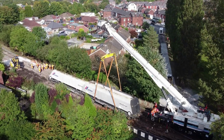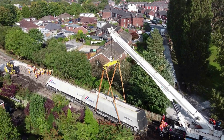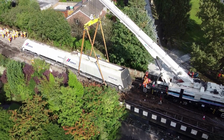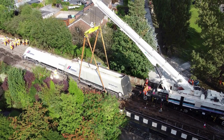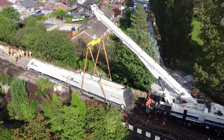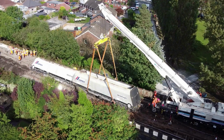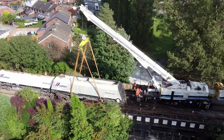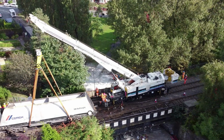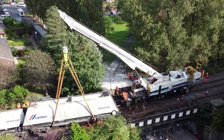And on this one, like you see, all the workers step back now, most of them. Only the ones allowed near it, inspecting it, making sure it's alright. I'm just trying to work out whether it's in the air, the right side wheels, closest to the crane. Because even though I was watching it by eye, I couldn't even tell whether it's lifting up because they're moving it that slow.